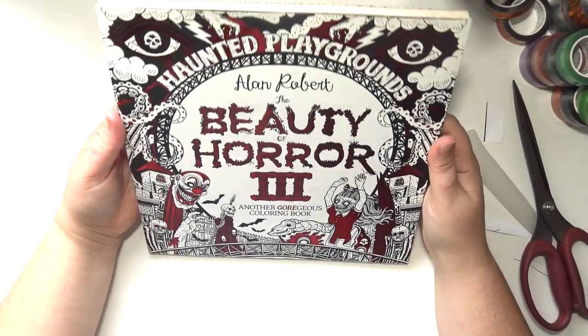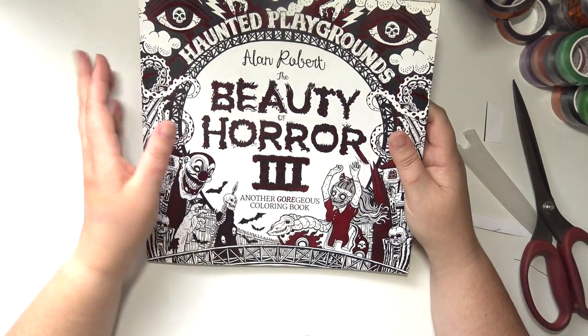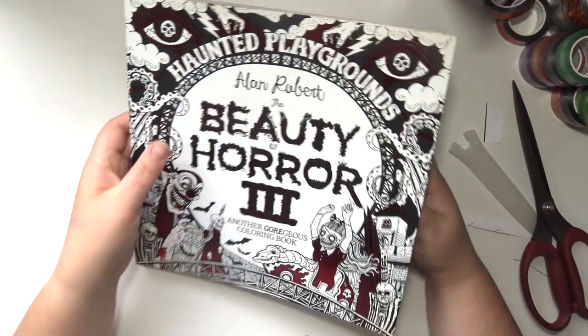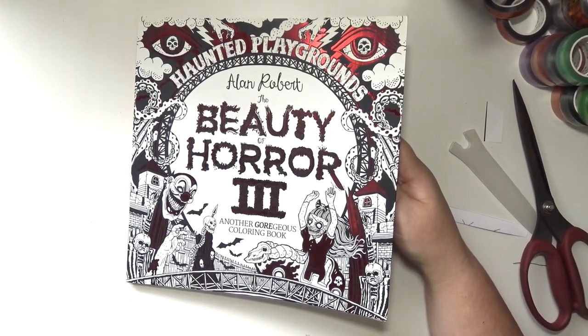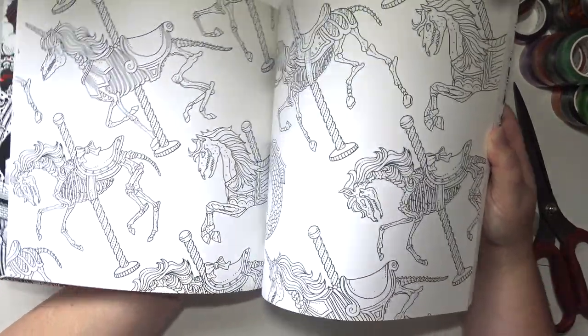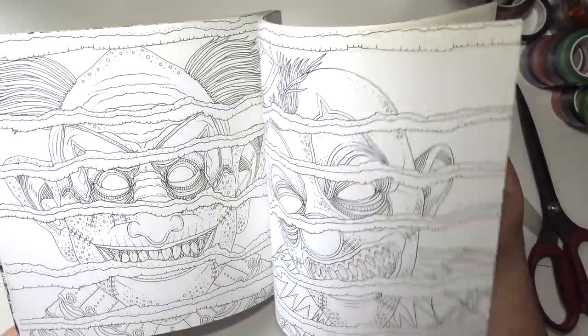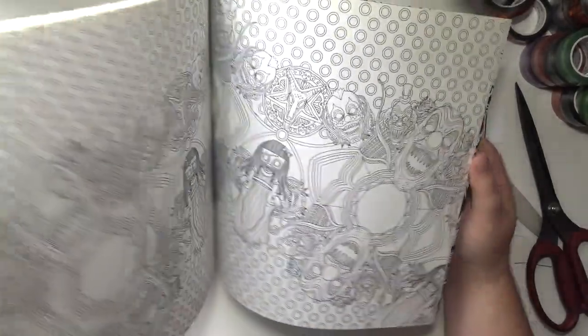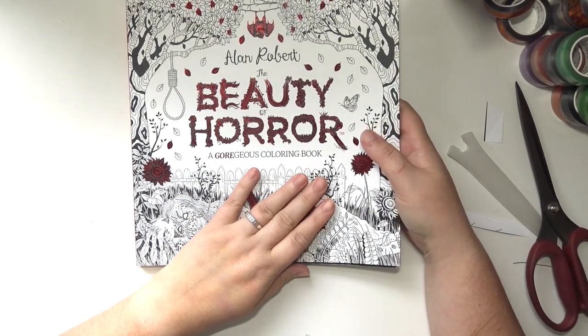This is The Beauty of Horror 3 by Alan Robert's Haunted Playgrounds. Are they all Haunted Playgrounds? No. So this is the carnival themed one, which I love this page. I think as creepy and spooky as a lot of them are, I think it's cute. This is the original Beauty of Horror by Alan Robert.